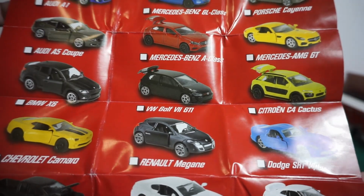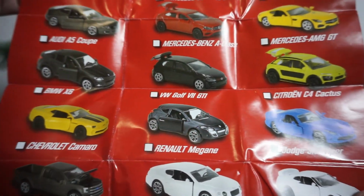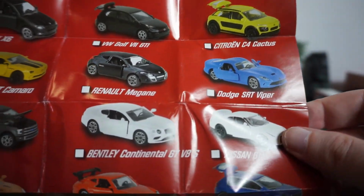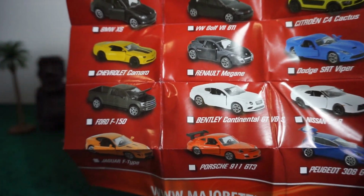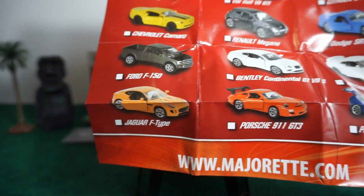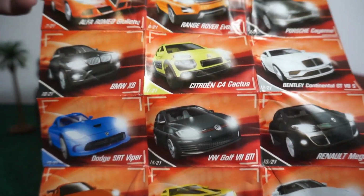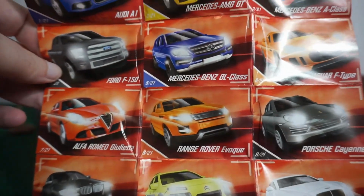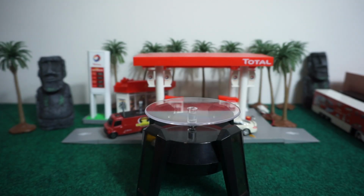Well, like I said, Majorette has really cool castings. Might not be the best for racing, but they are cool to have for a collection. Because I know not everybody races. People just collect these, which is fine. And I'll show you what the cars look like on the back. These are cool. Sorry about the glare, but just showing you these really quick. Alright, and let's go look at the last one.